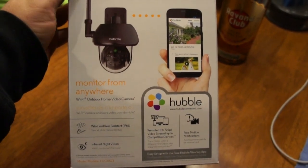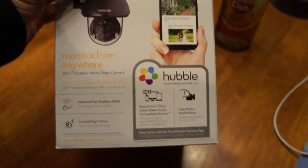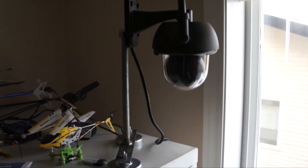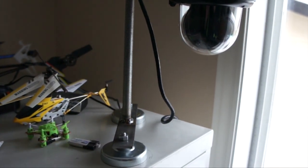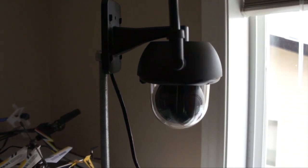I just got this in the mail today. I ordered this with my Aeroplan miles points. This is a Motorola Focus 73. Well, yesterday I didn't go out in the garage. I just spent a couple of minutes and I built a stand quickly for my camera. I was going to mount this outside on my garage, but I'm not too happy with the video quality.